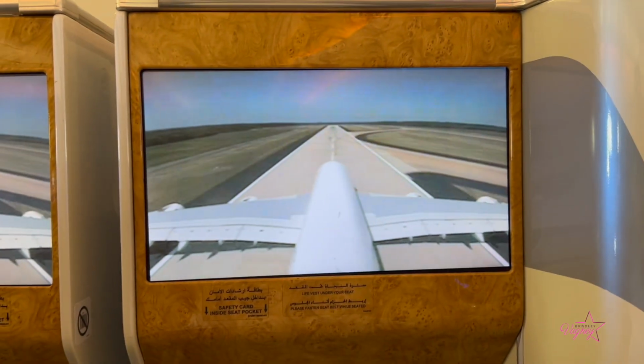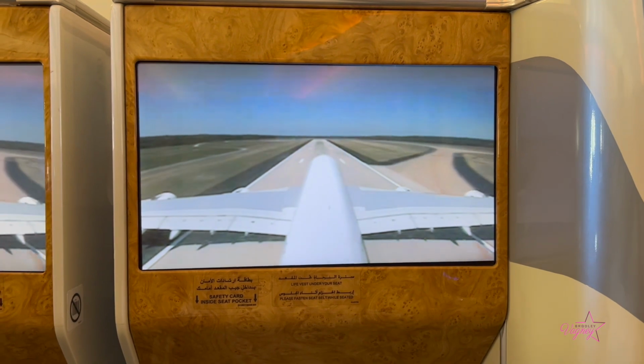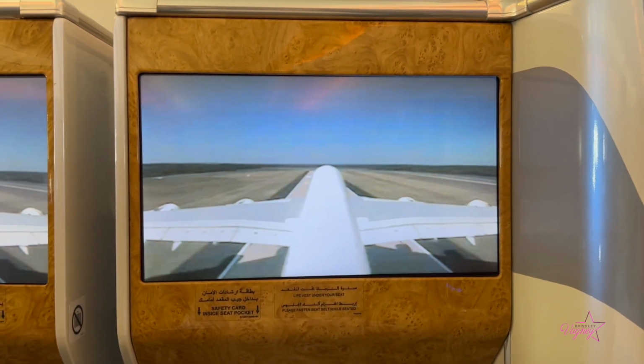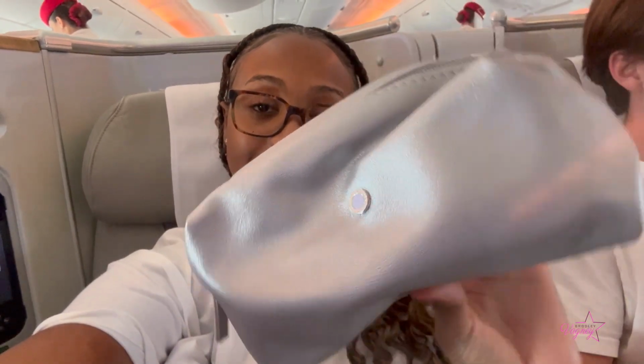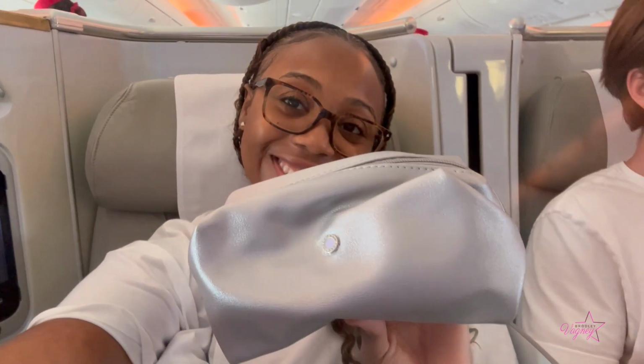The tail cam is really cool to watch during takeoff. And if you see here, we are off to Dubai. This is one of my favorite parts of the flight. Here is the Amenity kit that you are given. I was super excited about this because I wanted to see what was inside.